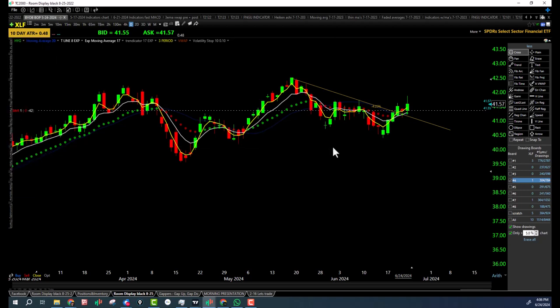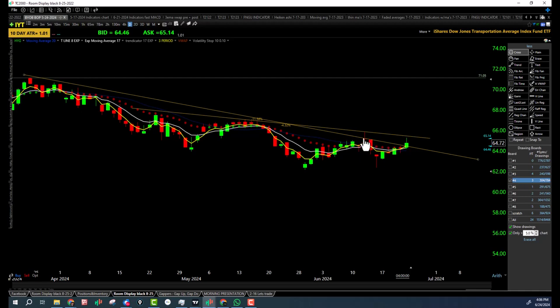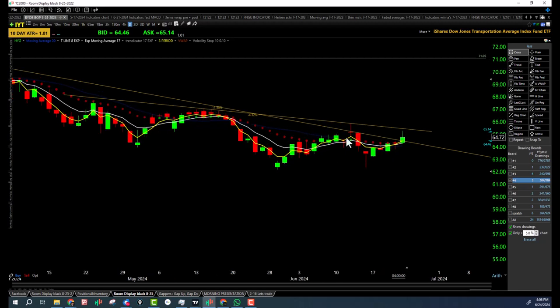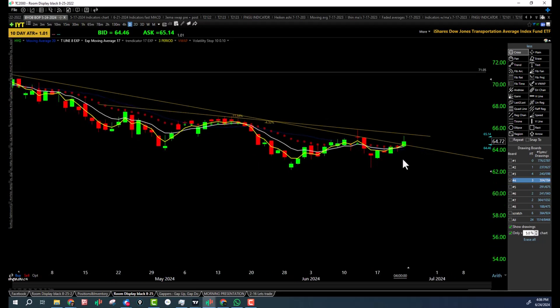I gotta see what IYT did. IYT, still in a downtrend, got to take out that high right there. See that wick? Got to take out the wick. All right, still in a downtrend. Today's candle, higher low, higher high, closing over the bullish trap over the 17 EMA.